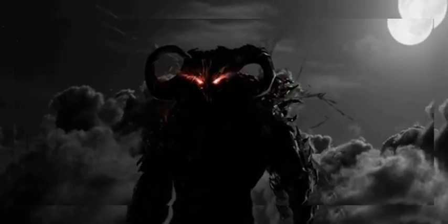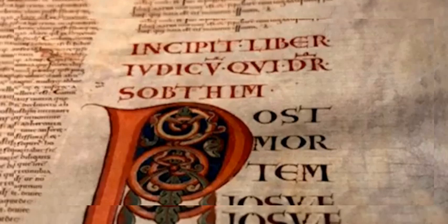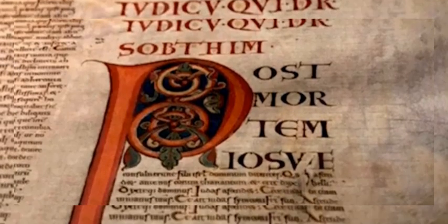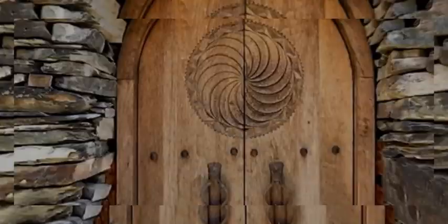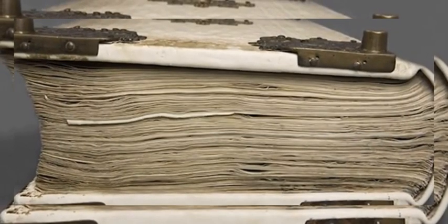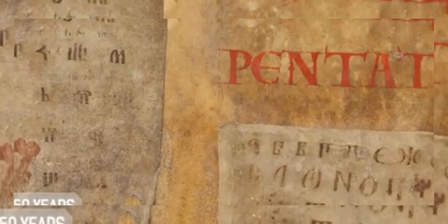Imagine a book so spooky that just a single spell within its pages is enough to summon the devil himself. Yes, we're talking about the Devil's Bible, an enigmatic tome shrouded in mystery. Originally, this massive manuscript might have had even more demonically delicious content, but rumor has it, some of the pages were intentionally shredded because they contained secrets too dangerous for mere mortals. Crafting this spine-chilling book was no weekend project. Historians believe it could have taken a whopping 30 years to complete.